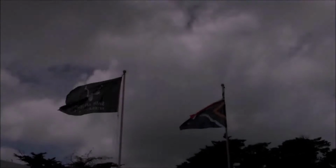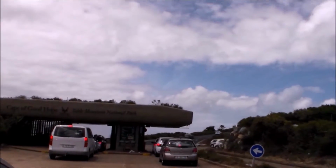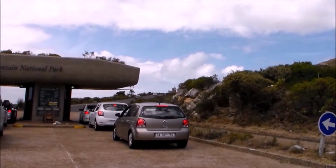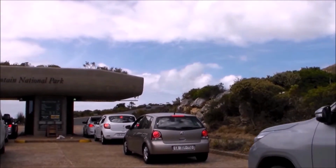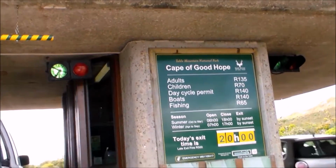Join us today as we visit Cape Point and the Flying Dutchman. The very southern edge of the Cape Peninsula is known as Cape Point. Cape Point and the Cape of Good Hope is part of the Table Mountain National Park, located approximately 69 kilometers south of Cape Town.